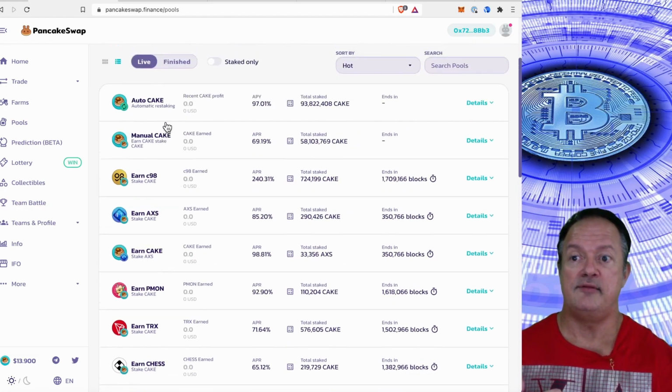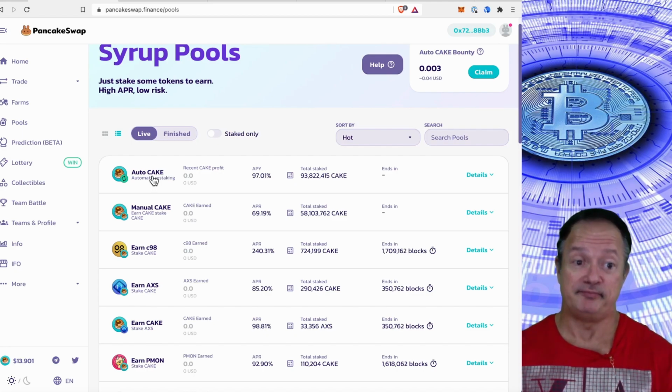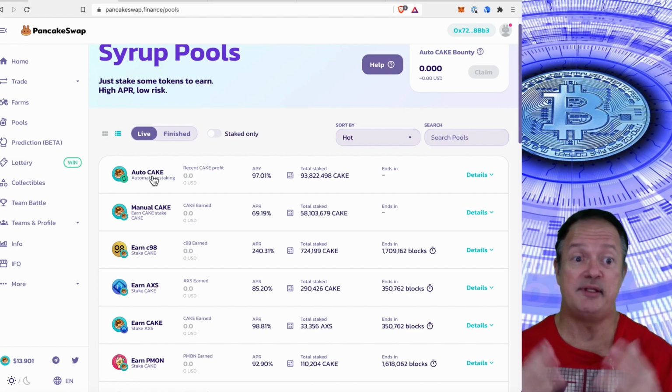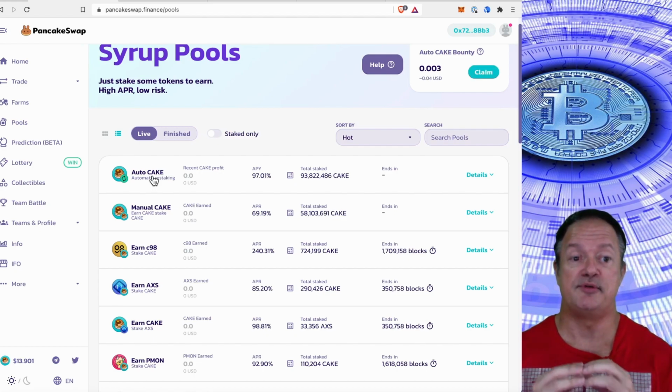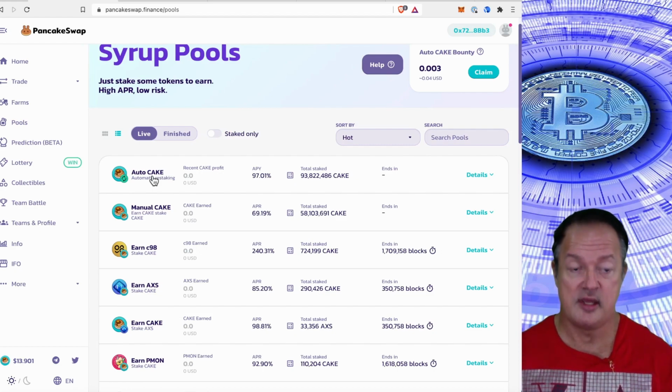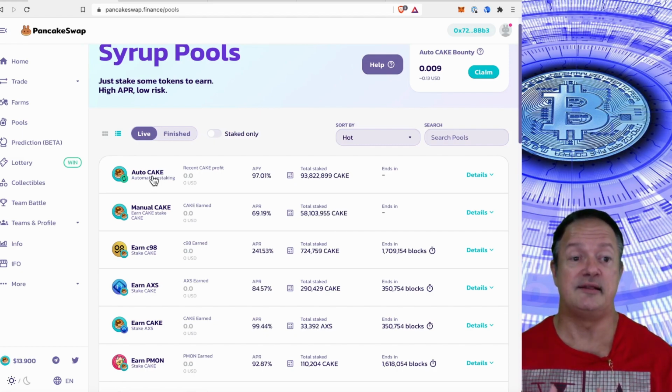Even just Cake. Don't forget that Cake is the farm token, and they produce an unlimited number of cakes. Well, if you produce an unlimited number of anything, the price of it tends to go down to zero at some point. Now, Pancakeswap is a solid project. They produce millions and millions of cakes, but they burn a lot of cakes as well. So it tends to compensate a little bit, but still, over time, very likely that the cake is not going to be worth millions. It's probably going to go down lower and lower over time, unless they start burning cakes forever. So keep that in mind. It's not a stable coin. It's not like Bitcoin. It's a farm token. All right, that's it for today.